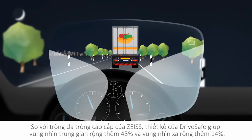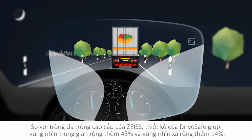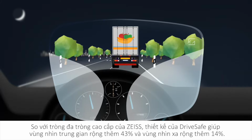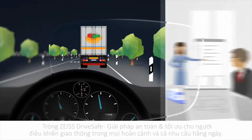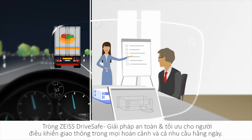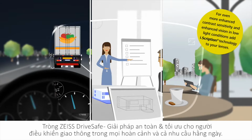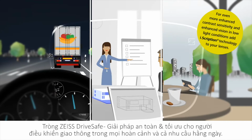Compared to Zeiss premium progressive lenses, the Drive Safe lens design incorporates up to 43% larger mid and up to 14% larger far distant zone. The result: Zeiss Drive Safe lenses are the ideal solution for people who want to drive safely and comfortably and want one pair of spectacles suitable for everyday use.